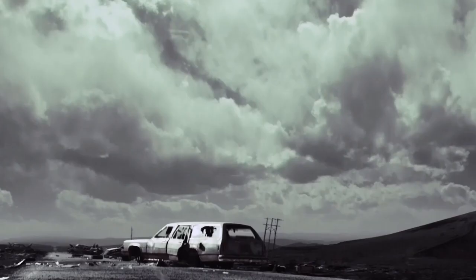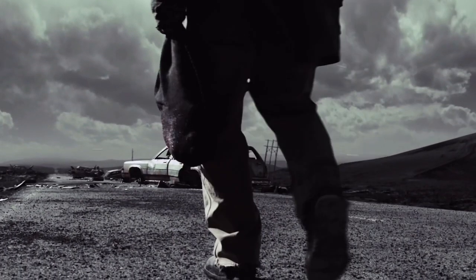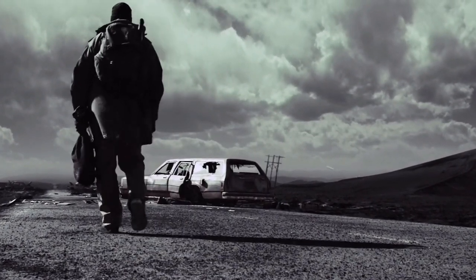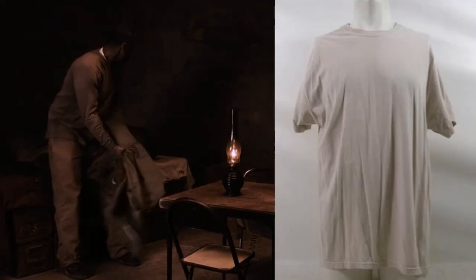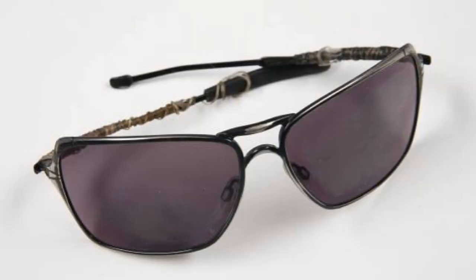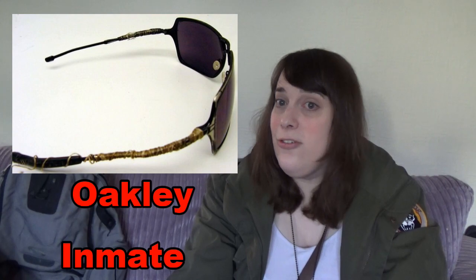So after bagging himself a cat, we see Eli walk the road. I'm going to take the opportunity to talk about some of the clothing that Eli wears. I've tried to approximate it as best I can for this video, but Eli's main coat is a military M51 fishtail parka, and on his torso he's either wearing a long sleeved jumper with a white t-shirt underneath, and brown cargo trousers. For anyone that's interested, his sunglasses are another Oakley product like his backpack. In this case it's the Oakley Inmates sunglasses.